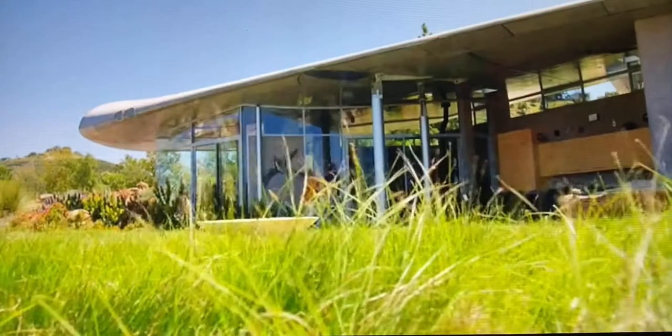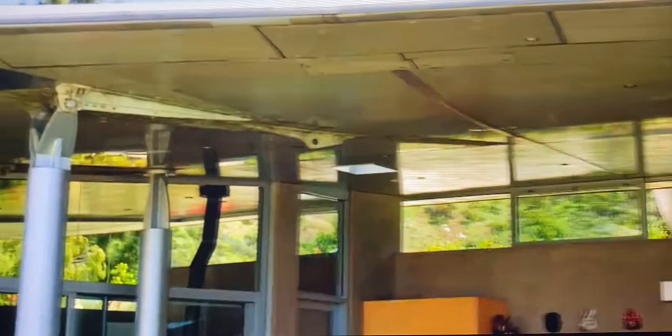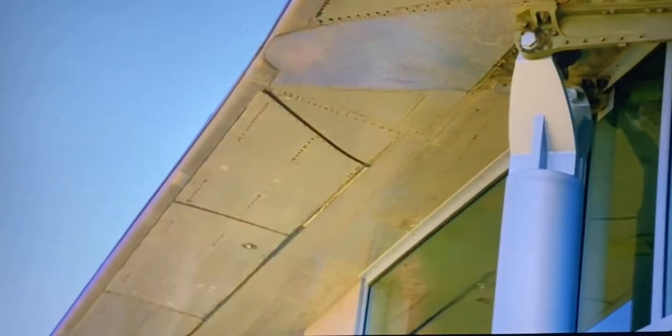I like being under the wing. Me too. I think it's really comforting. It is like a bird's wing in a way, isn't it? This would also encourage the breeze across it, because you could open those windows at the back on a really hot day, because aircraft wings are designed to bring air under them. So this would be naturally ventilated.